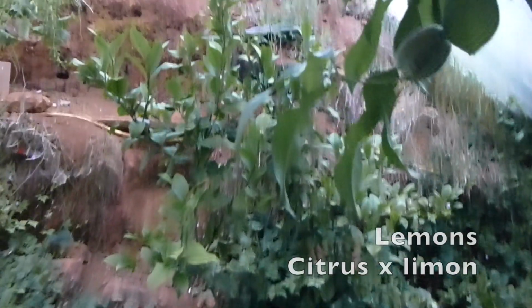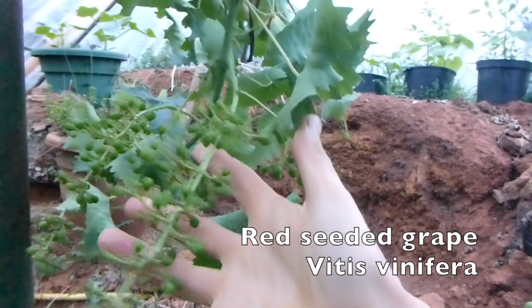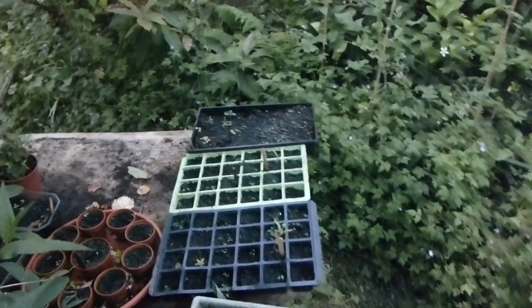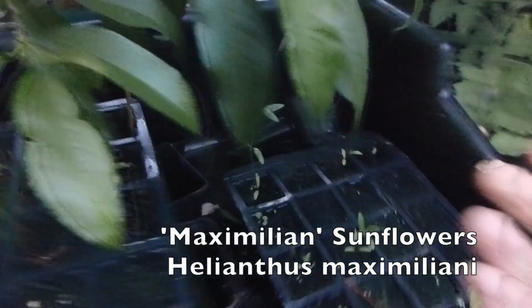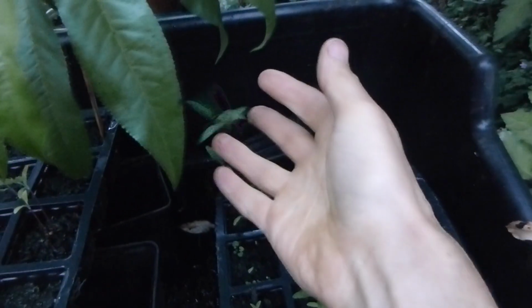So many strawberries in here, strawberries and lemons. Ooh, it's going to be a good year for wine. These are the perennial sunflowers I was talking about with the edible roots. Come back later in the year and see how they're doing.